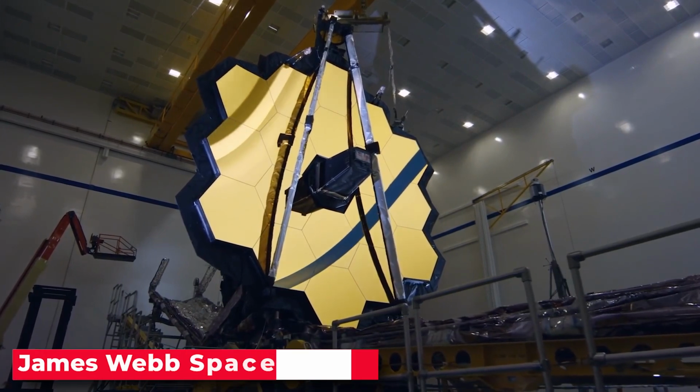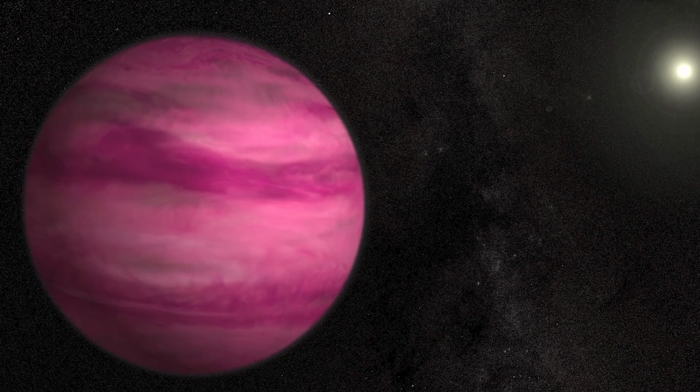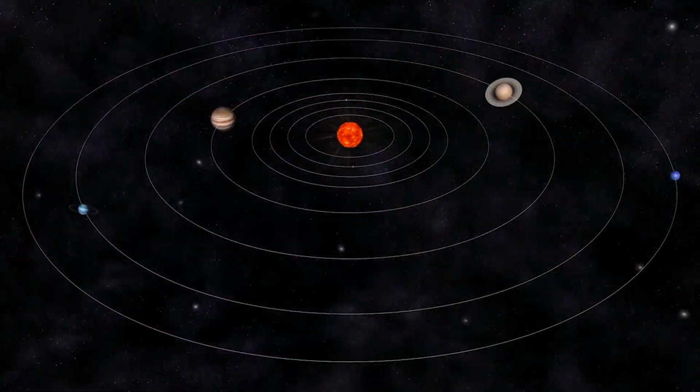Through the use of NASA's James Webb Space Telescope, astronomers have successfully captured a direct image of a planet that is not located within our own solar system for the very first time.